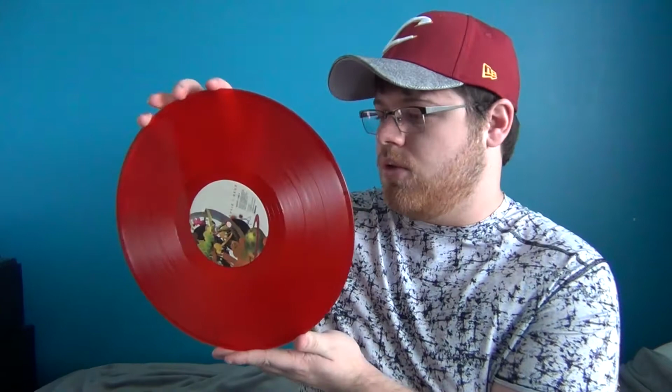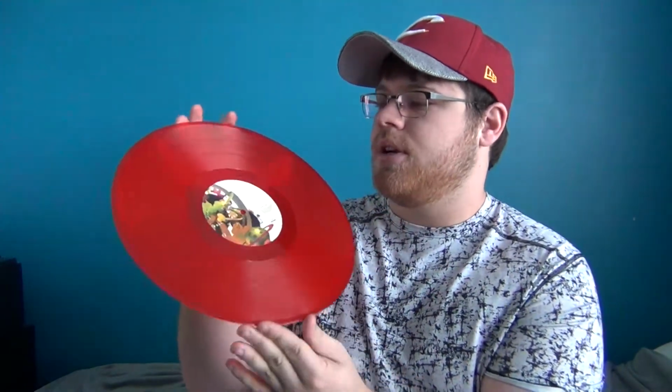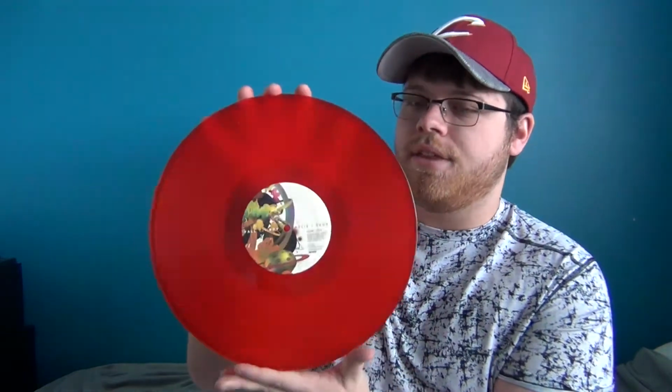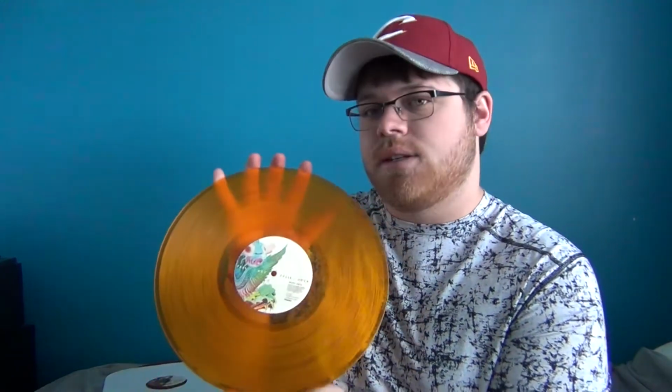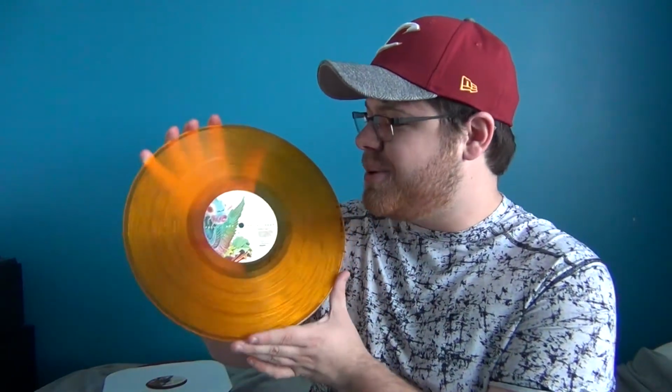So the first disc is kind of like the Save Rock and Roll disc in a way. It's that translucent red, a little bit less translucent. Pretty color, I think. I like it. And then the second disc is a color that I don't have in my record collection yet. It's this goldish looking see-through. Really good. I think that both of these discs fit the aesthetic of the album pretty well.